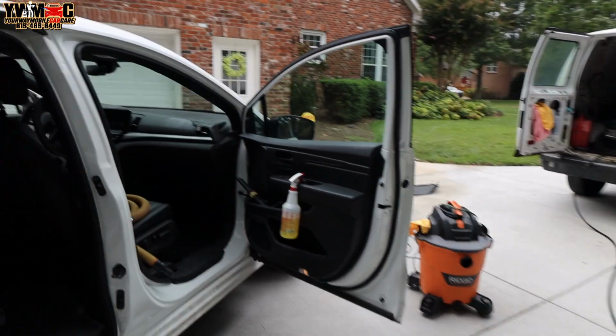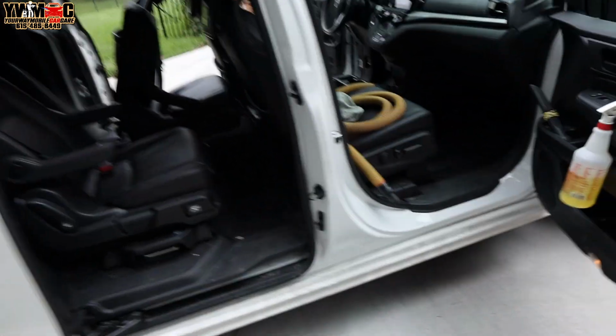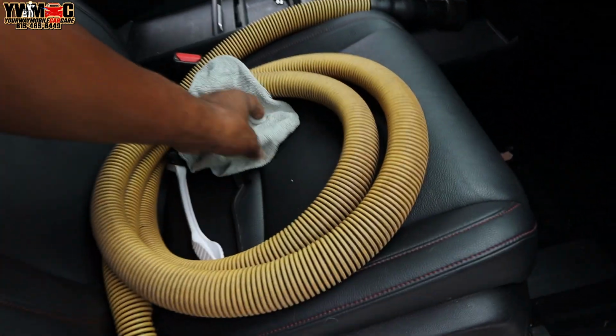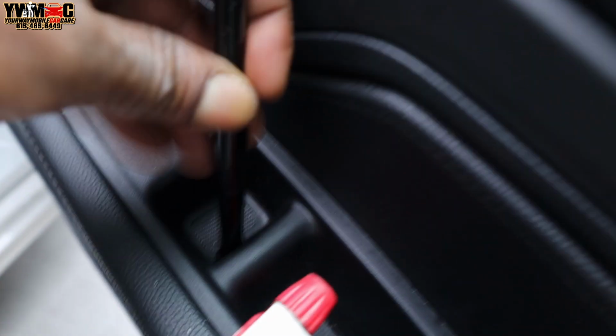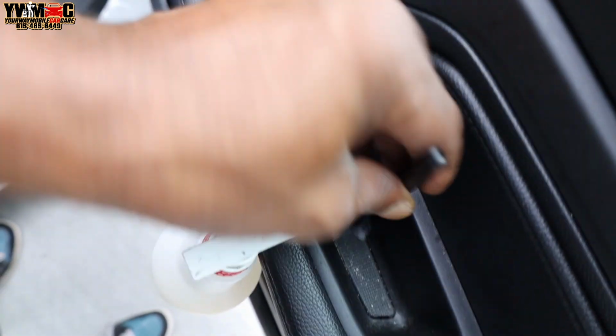So I'm gonna go ahead and get it cracking, hit this back area. We already took out all the mats. We already got the vacuum, everything, degreaser. We got brushes. Brushes come in handy. I mean, like I said, you love my little brushes because they come in little areas like this. But I'm gonna go ahead and get it cracking.